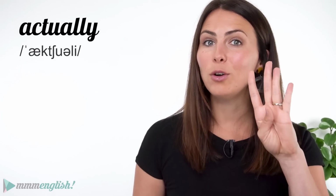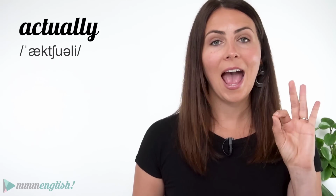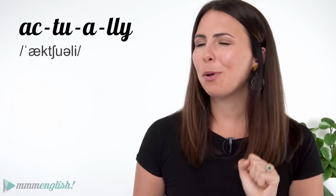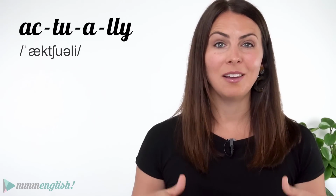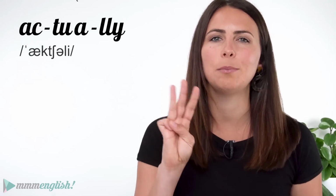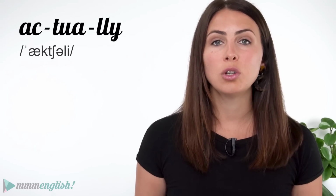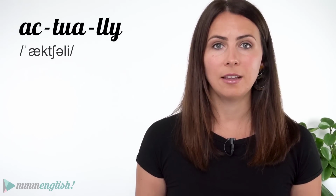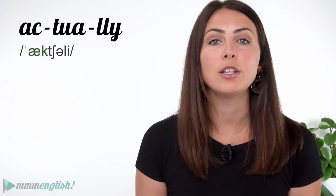Technically, there are 4 syllables in this word, actually. But when spoken by a native English speaker, when they say it naturally, the word reduces down to 3 syllables. Actually. Actually. So the stress is on the first syllable.